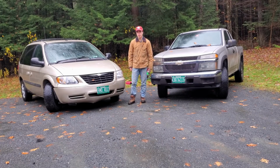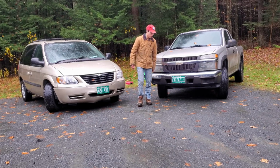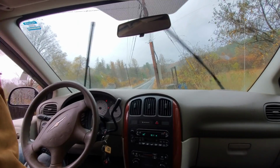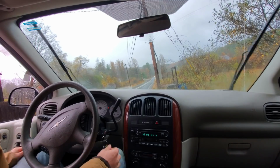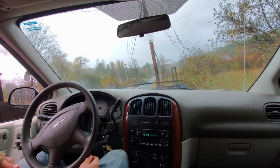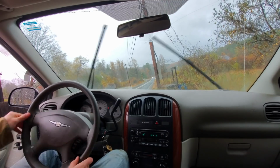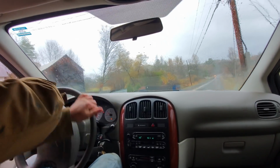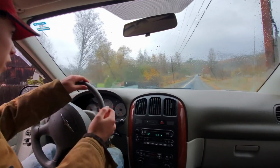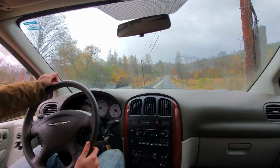Alright, so we're going to start out with the 0 to 60 test, which is the test that everybody always wants to know. I think we'll start by taking the Chrysler out, just because it's easier for me to get out of the driveway than the Colorado right now. Alright guys, I found a somewhat straight and flat strip of road to do my 0 to 60 test on. I apologize if you can't see the speedometer, but I'll tell you when I reach 60. Alright guys, let's see if I can even make it to 60 in this. This is like a half-mile stretch of road. Alright, here we go.